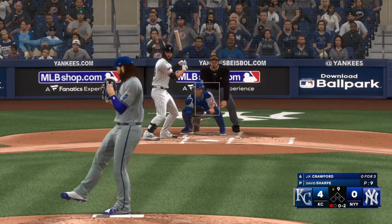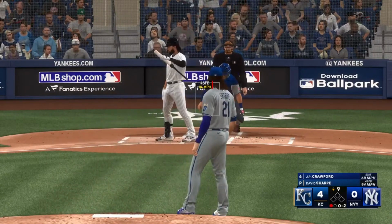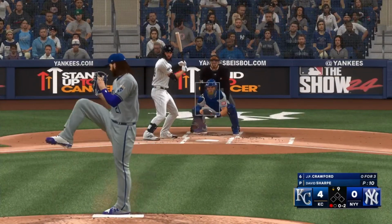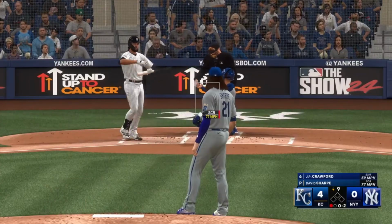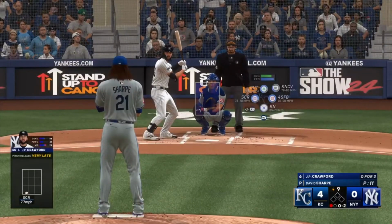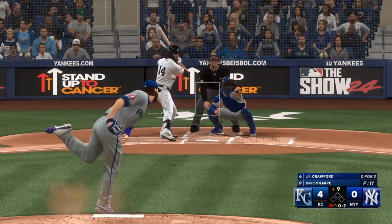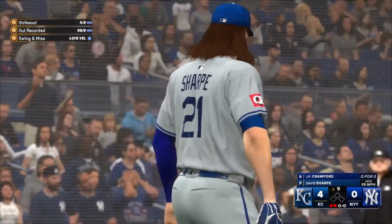And a pitch. Gets a piece, and it stays 0-2. Fights it off, he'll see another. One out, bases empty. Swing and a miss, struck him out. Now only one out remaining.